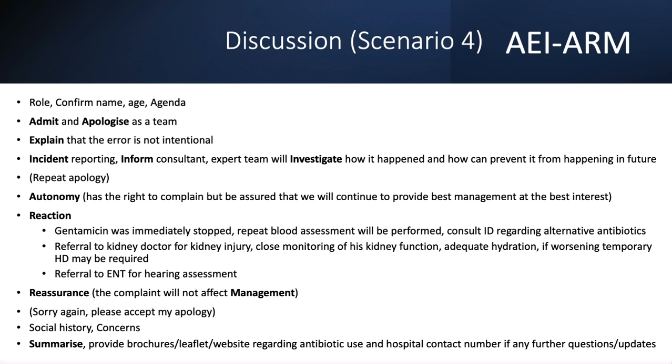Sometimes a person can have a bit of hearing loss because of an overdose of this medication. For that reason, I also need to refer her to an ENT doctor to have her ears and hearing checked. And you will need to assure her again that the complaint will not affect the management, if, let's say, the next of kin decided to complain.